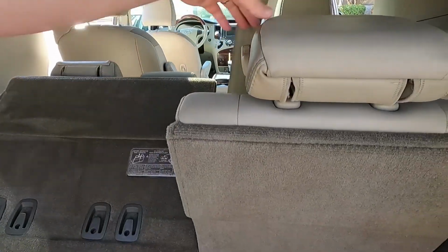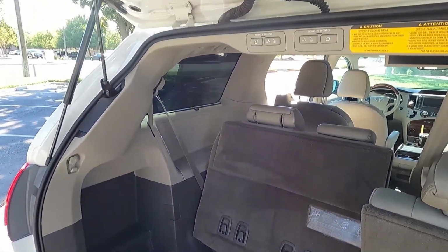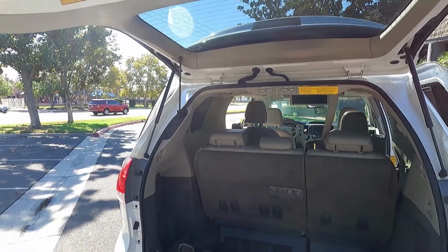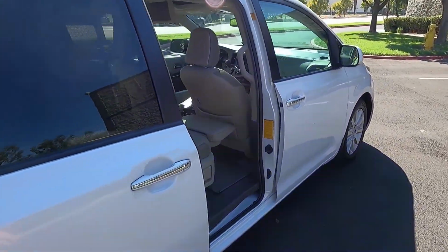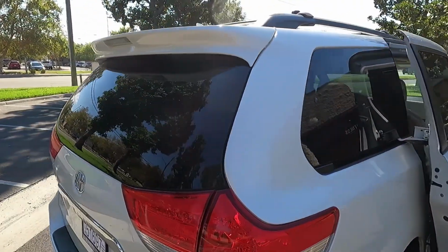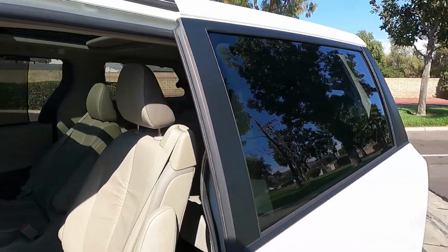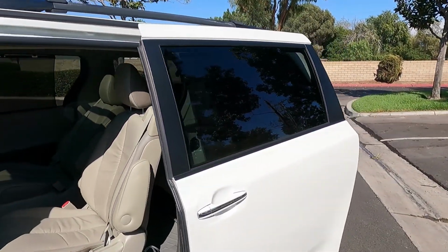Didn't like the weight on top of it to power fold, but at the press of a button you can power fold the seats, power close the rear hatch, power close the sliding door using the remote or the door handles or the push buttons. There's a lot of ways to do it, and they have little safety strips on the inside. So if the door is closing and a little arm gets pinched, it reverses direction.